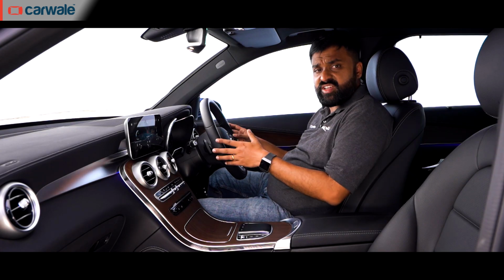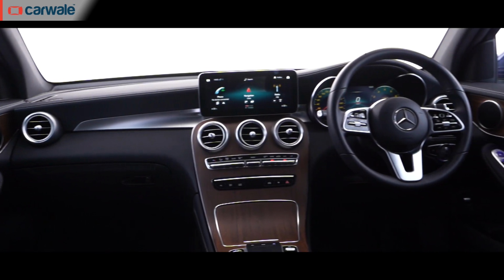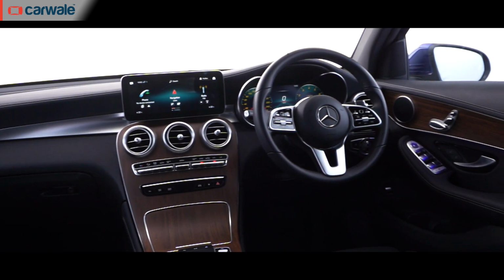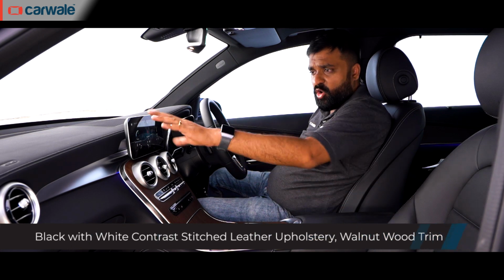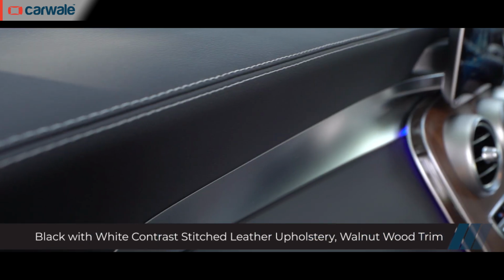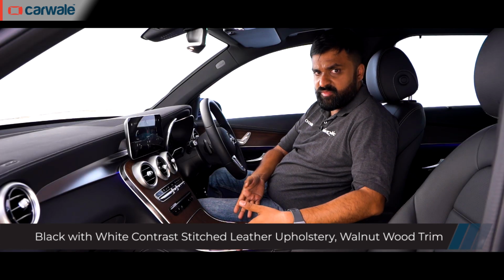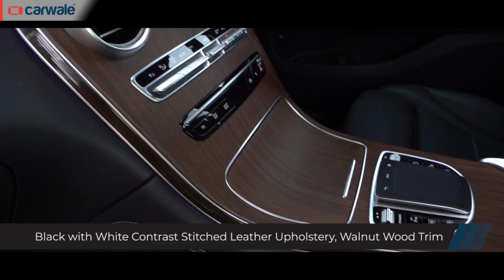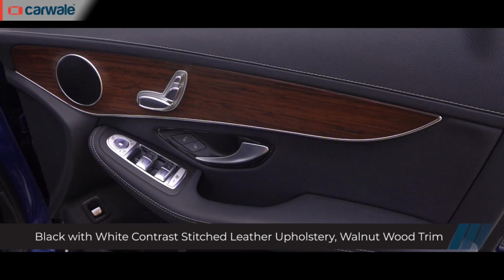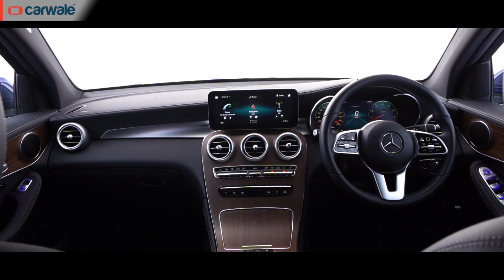The Mercedes-Benz GLC, like its sedan sibling the C-Class, is all about getting behind the wheel. That way, the front offers a good experience. You get this all-black trim with contrast white stitching in the seats, the dashboard, as well as the center console. And of course, upping the premium factor is this walnut brown trim in the center console as well as the doors. Everything falls easily to hand and is easy to access.